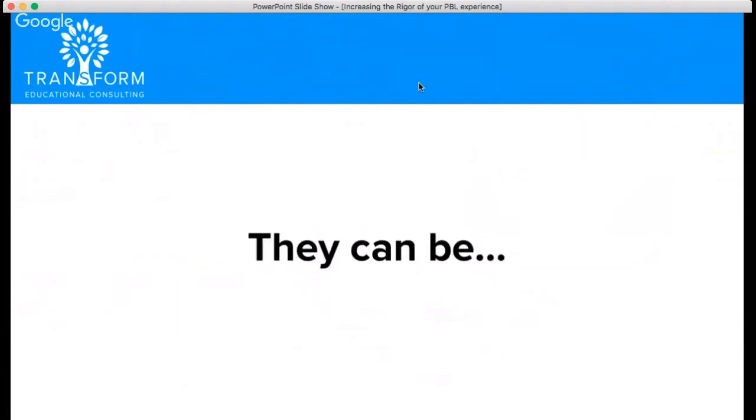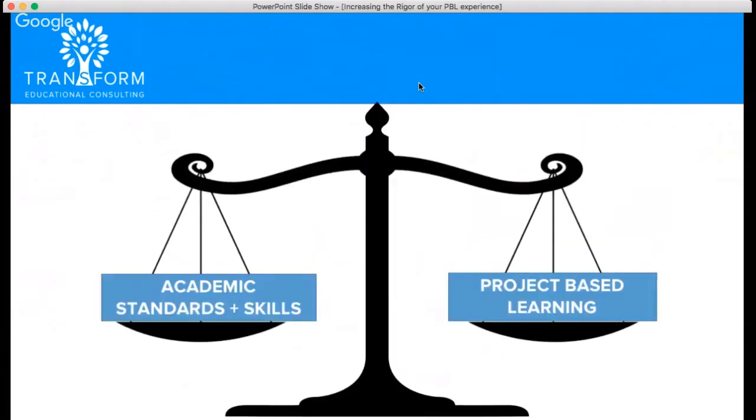Instead, they can be balanced perfectly so that you as a teacher can feel confident when your school leader comes around and asks you what students are learning. You can say with certainty the content, standards, and skills that they're gaining through the project.